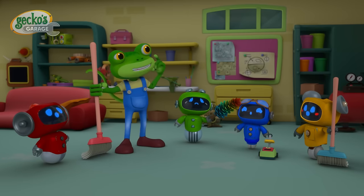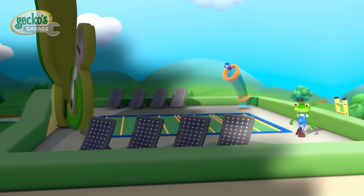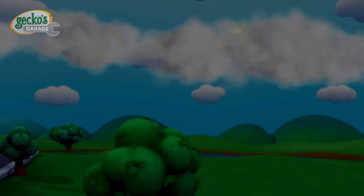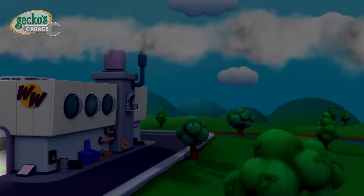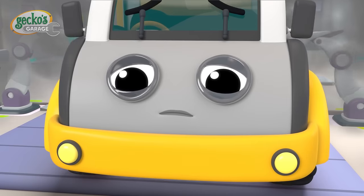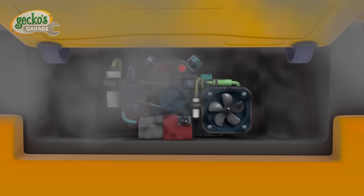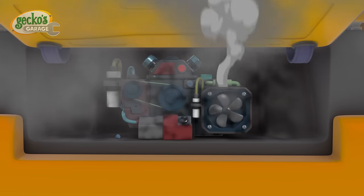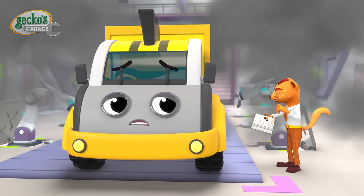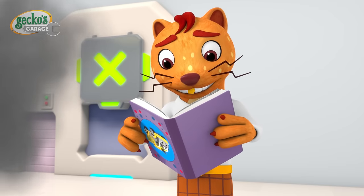That's odd. We're losing power. Something must be wrong with our solar panels. Oh dear, the sunlight's being blocked. But that's no normal cloud. Let's go and investigate. Try now, Dylan. I don't understand. Your engine should be working fine. I followed the instructions.